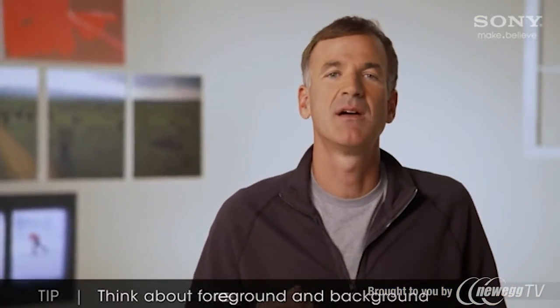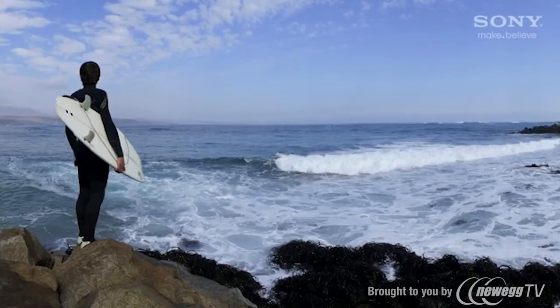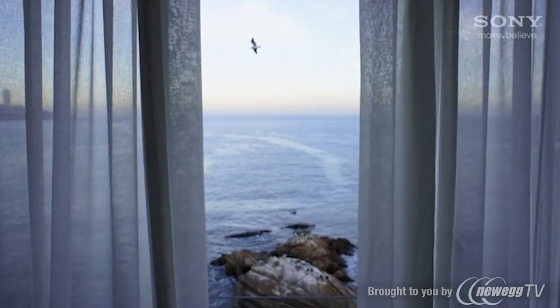Another important thing to think about is foreground and background. Try placing points of interest in the foreground and have them work with the background to add more layers to your images. When composing your pictures, think about giving the eye a way to move through the image while still maintaining a sense of depth in your shot.